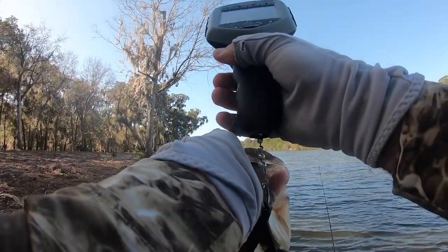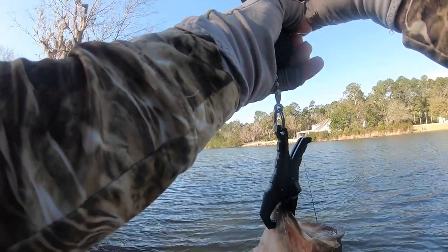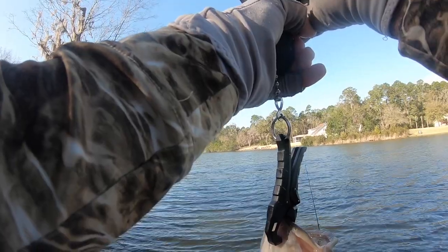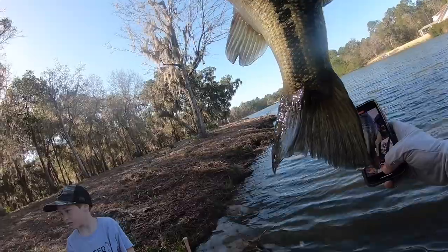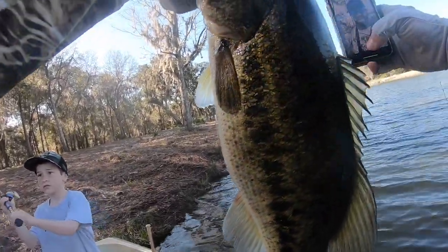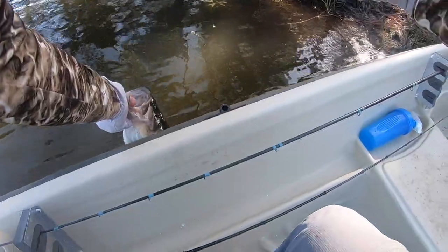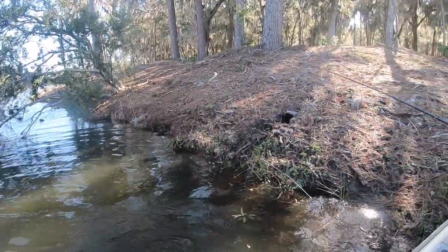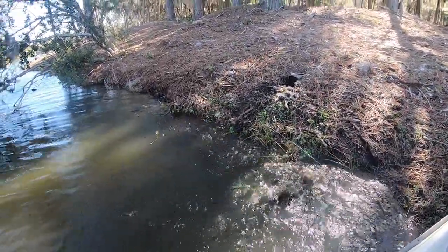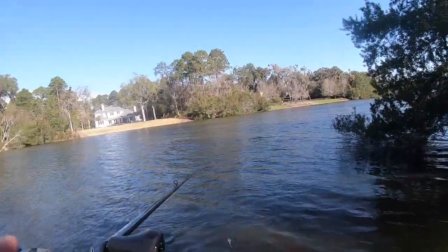To our total. 4.10. 1 pound, 2 ounce upgrade. 4 pound, 10 ounces. Yeah, we're above 26 pounds for the day. What about that, Gus? Well, gonna show off again. Show off. Yeah. Says my battery's low, folks.